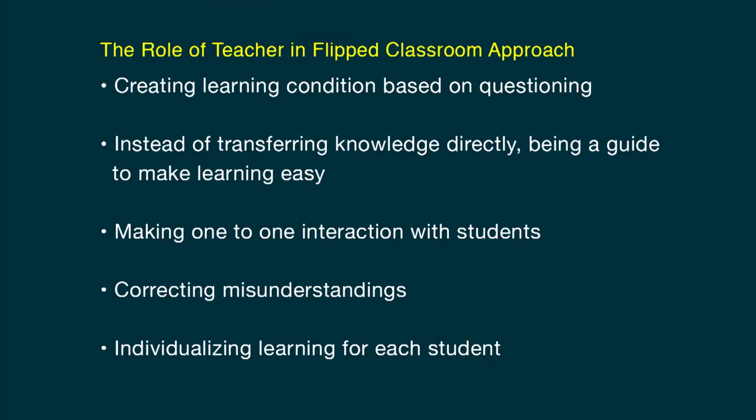Now, I am going to give some of the roles of teachers in the flipped classroom approach. The most important factor in flipped classroom approach is the role of teacher. The roles of flipped classroom educators are presented below. Creating learning conditions based on questioning. Instead of transferring knowledge directly, being a guide to make learning easy. Making one-to-one interaction with students.